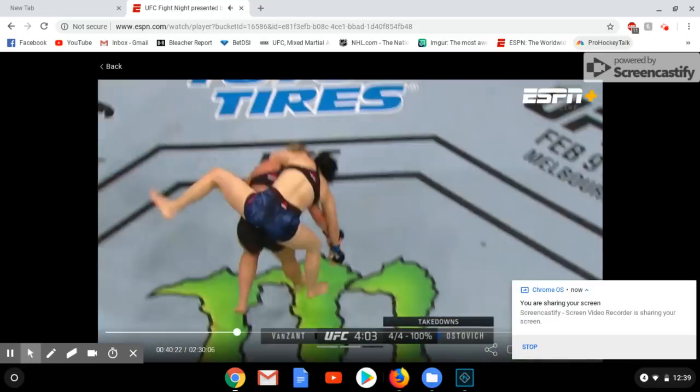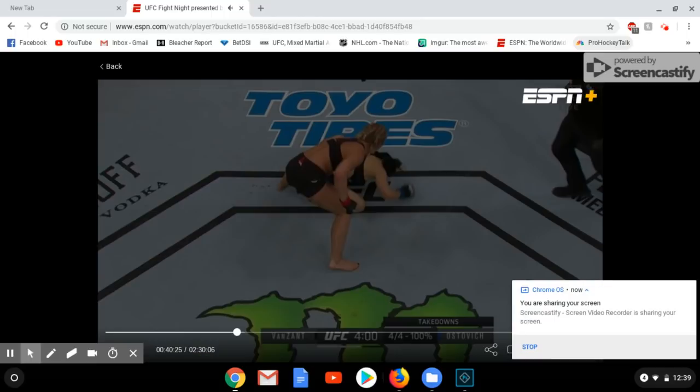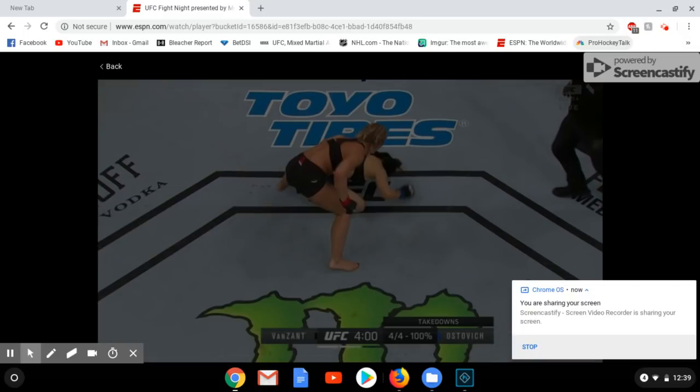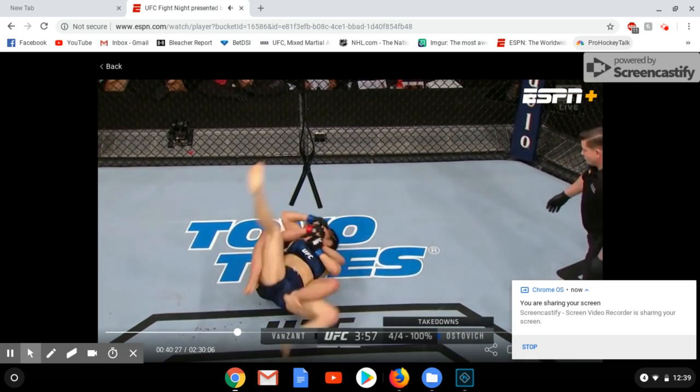He looks to scoot out. Ostovich gets too high here, falls down. And this is where she makes a mistake: when she falls down, instead of trying to turn back and get into a guard, or to make a real aggressive attempt at standing back up, or to shoot towards the fence and get back up, she sort of just accepts the position here and stays down. And now Paige gets on top.